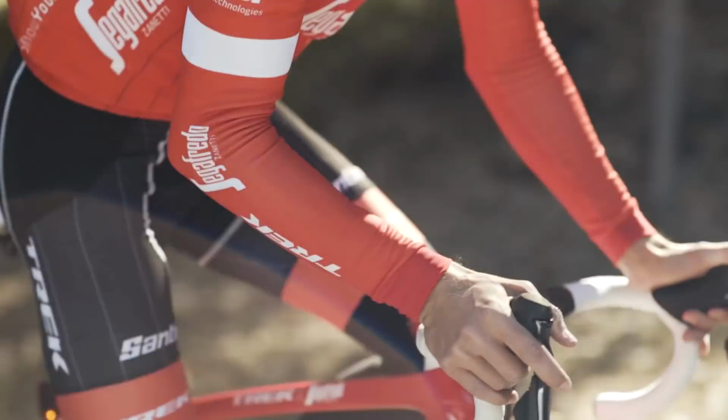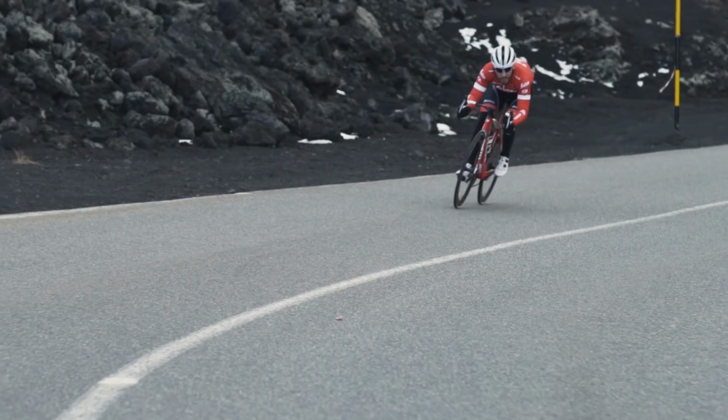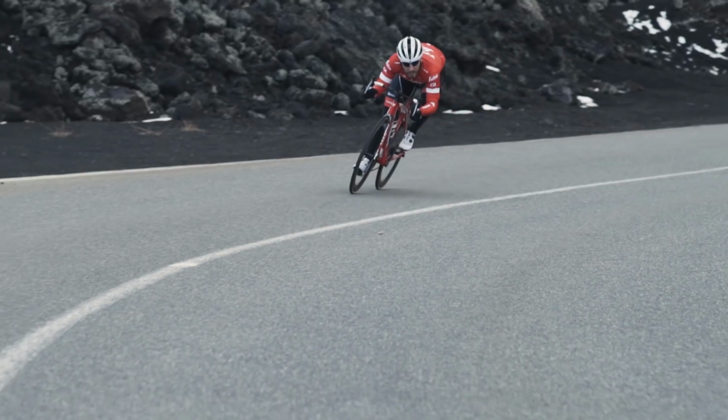Ride tests with our professional teams affirmed everything we set out to accomplish. With full confidence and stability across all depths, Trek Segafredo now rides deeper wheels with added speed compared to races in previous years. Beyond stability, braking performance is the biggest concern with full carbon wheels.